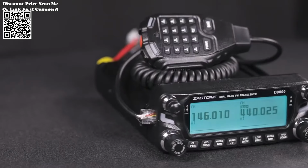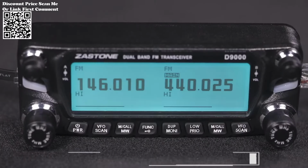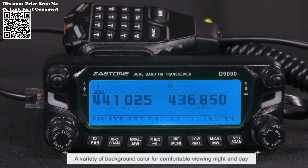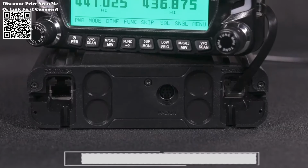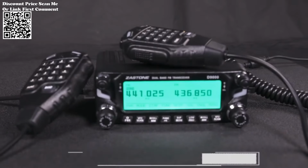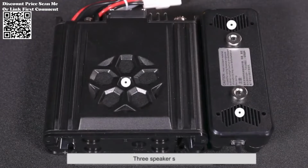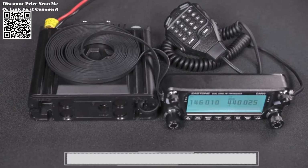The Zastone D9000 is designed to be compatible with most vehicles, offering versatility and flexibility for drivers of all kinds. Whether installed in a compact car or a spacious SUV, this walkie-talkie seamlessly integrates into the vehicle's interior, enhancing communication capabilities without taking up valuable space. Additionally, the size of the vehicle can be easily adjusted by simply adjusting the volume, ensuring a customized fit for optimal convenience.